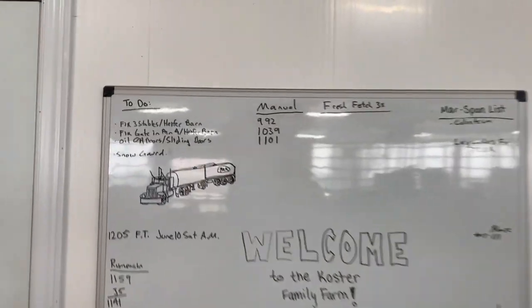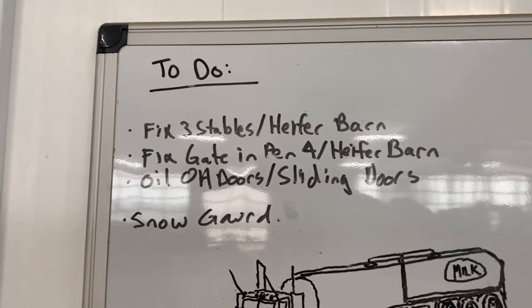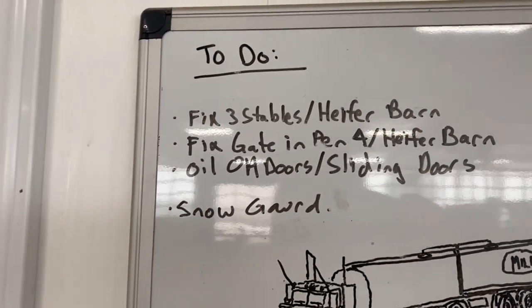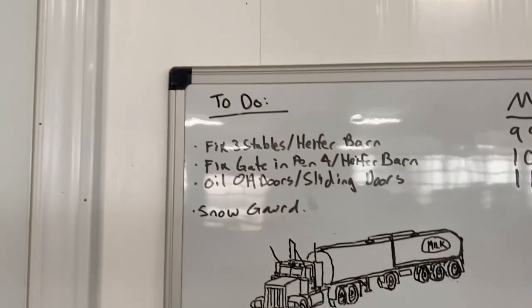I got 3 weeks off. And when a dairy farmer has 3 weeks off, finally you can tackle that list of things to do. So I got a list of things to do. I got a small list of things to do on the board here. And that is just a small list, because if I actually wrote everything down on this board, it would fill the whole thing up and it would be kind of depressing.